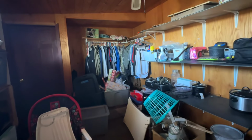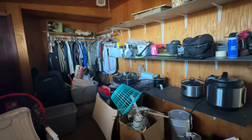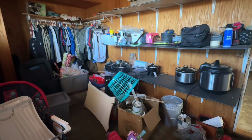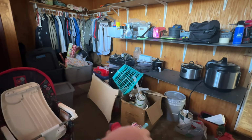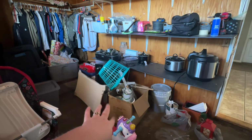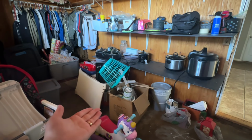And I did kind of organize it a couple months ago, but it's back to this. And it's simply because I just have too much stuff in here that needs to be gotten rid of. So like these 2 boxes here are trash. One of them has 2 air fryers in it because they both broke. All of that is paint that needs to go in the trash. I don't even know how you properly dispose of paint.